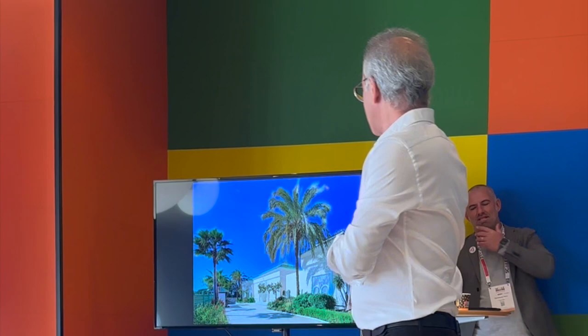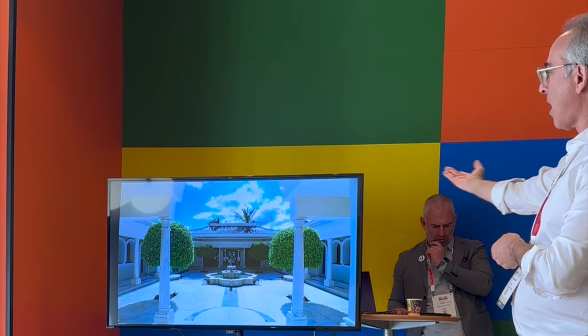A few other examples, the patio, obviously bad light. Shot it with better light, shot it at twilight.